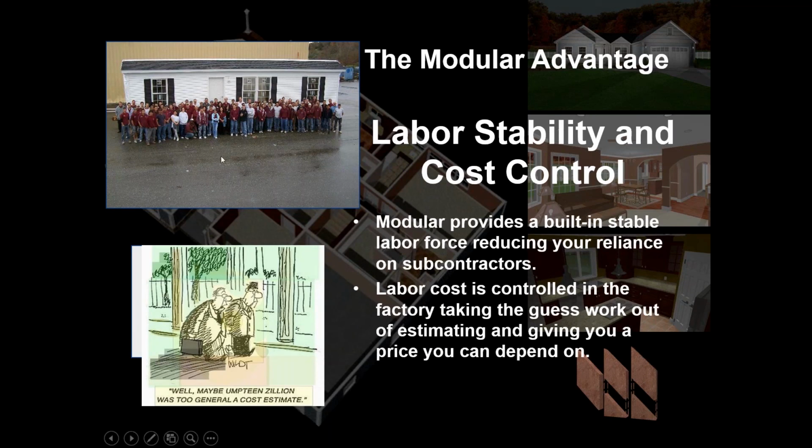When you take a look at this photo that I have up here in the left-hand corner, you've got about 75 people standing in front of this one module. This is one of 4 modules that's a 2-story colonial. These 75 people come to the factory every single day. They're employees and owners of Westchester Modular Homes. They're kind of our built-in labor force.